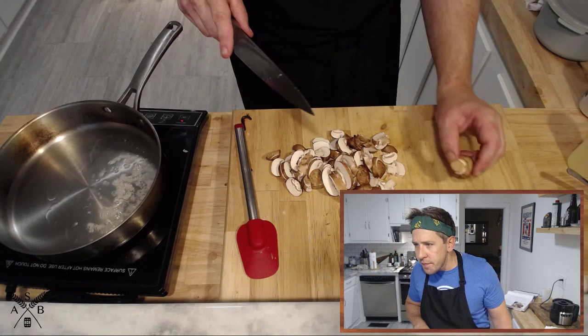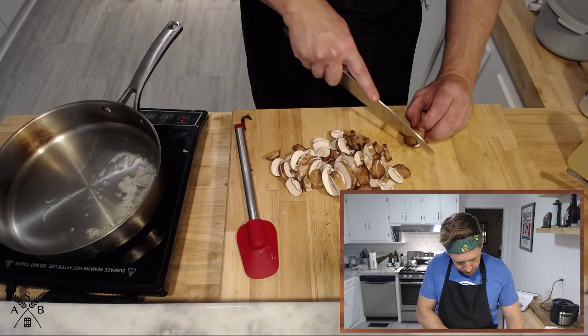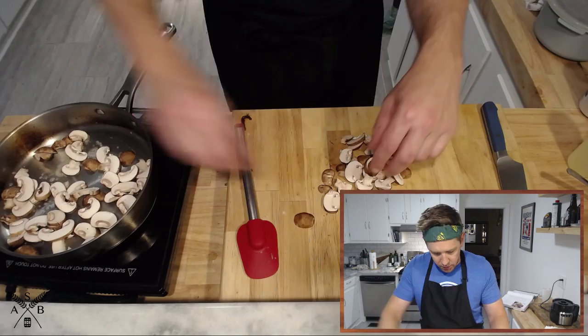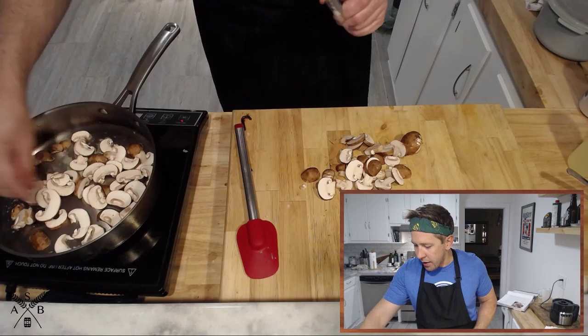It's good for you. A little bit of dirt. Probably do it in 2 batches, honestly. This is a good bit of mushroom there. So let these guys go first. Get in there. Also, use your hand for anything hot. Don't use a utensil. So it's a cool little tip for you there.